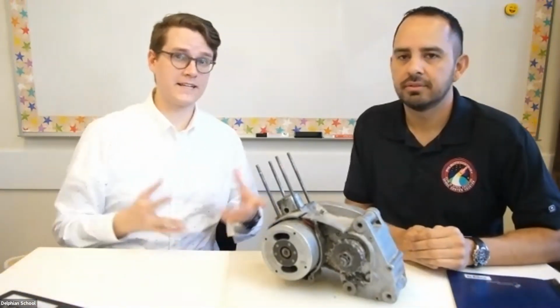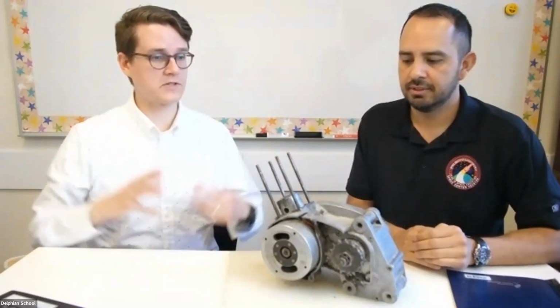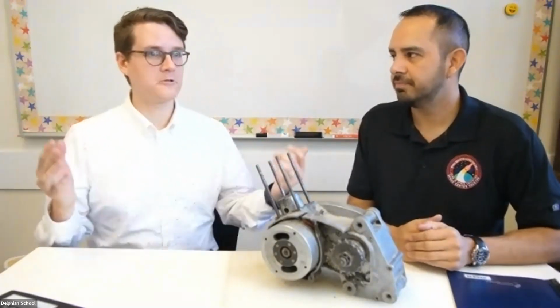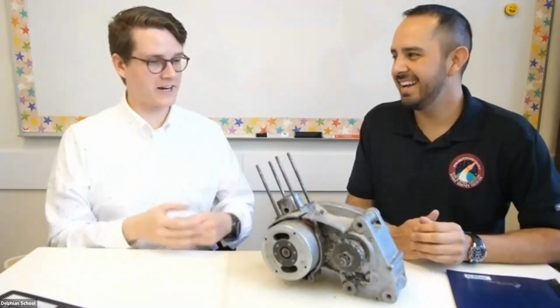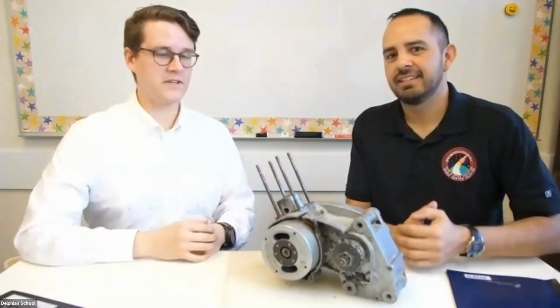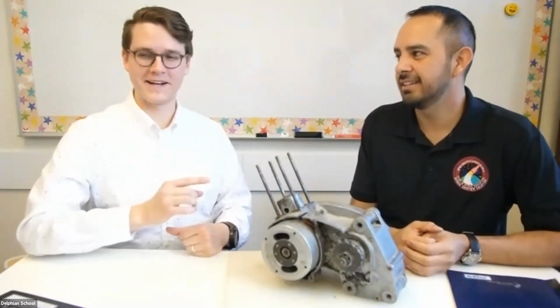And Lorna asks, how many engines can be made in 1 hour? Great question. It depends on the factory. It depends on the place that's making them. I suppose if you had a big enough factory, you could make dozens of engines per hour. If it was just me and Diego sitting in a tool shop, it would probably take us several days at least to make one engine.